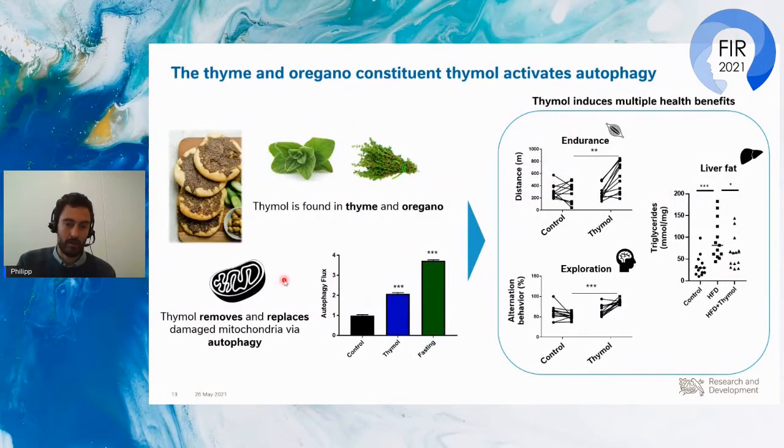So here is one example of what we discovered. So essentially, when you flavor your pizza with thyme or oregano, you actually add an ingredient that is a very good autophagy inducer. It's called thymol. You see here in human cells that thymol induces autophagy roughly halfway of a condition that's very strong in inducing autophagy, which is fasting, when we mimic fasting in cells.